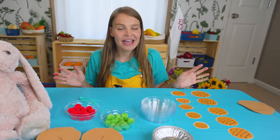Turn it on. Cook, cook, cook. And I'll need some water. Let's open this up. I'll pour it in my soup to cook. Pour. Oh, this is going to be very yummy soup. Stir, stir.